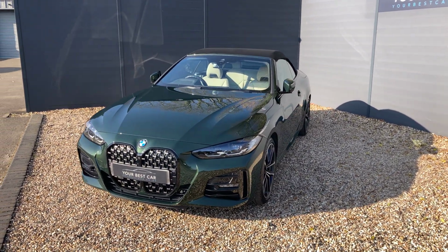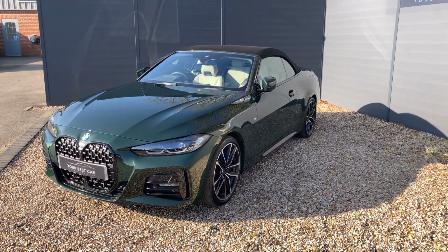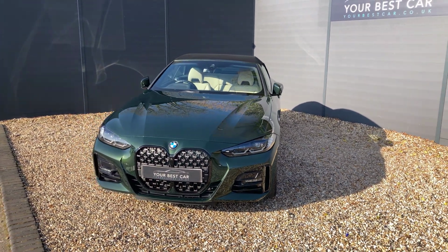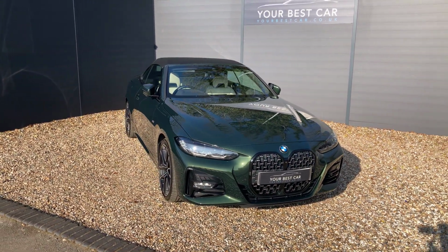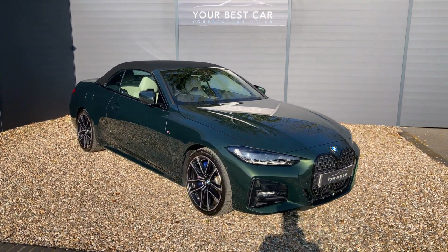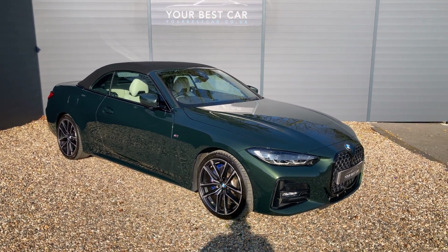Then on top of that, I'm thrilled to say that we are industry beating with our low APR finance rate. So if finance is the route for you, then please get in contact with us, or you can visit our website, yourbestcar.co.uk. We have a finance calculator at the bottom of every advert, so whether it's PCP or HP that you're looking for, you can put some numbers in, find something that works for you, and then there'll be a finance breakdown of the contract before you hit apply.